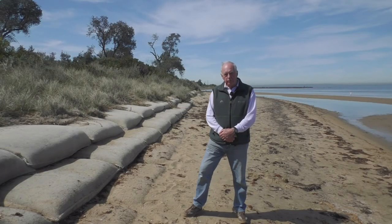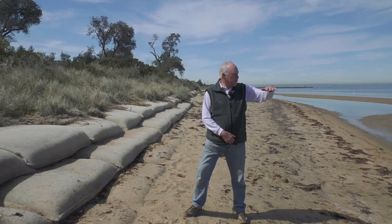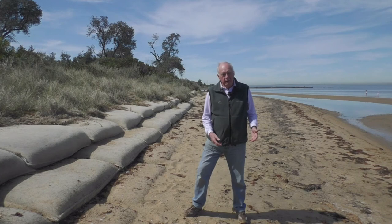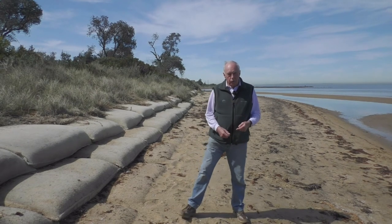We mentioned before how fortunate we are here with our intertidal reefs and our subtidal reef systems that are so tough and hard and have survived for centuries and all the things that grow around them. And they've been fortunate in another way, that they break down the wave action that comes across the bay and can damage the foreshore. Well, not always.